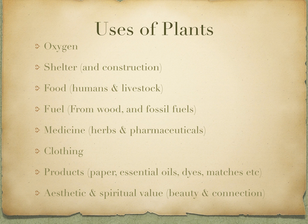Shelter: through construction, the use of logs and materials created from plant matter, we get shelter because of plants, and we have done right back to the very beginning of time. Plants also provide the main supply of food, and that also includes livestock because we feed livestock with plant matter. So a huge part of our food supply, whether you're a vegetarian or a carnivore, you're relying on plants for food.